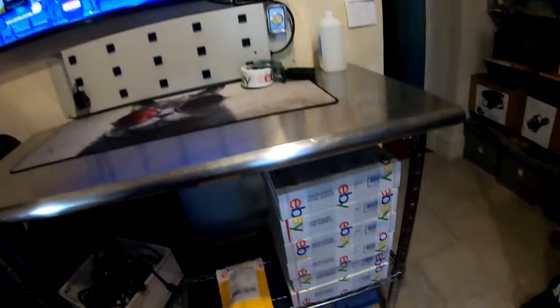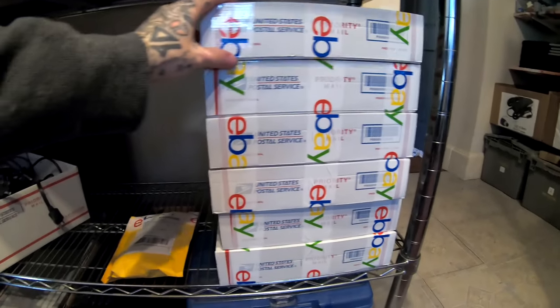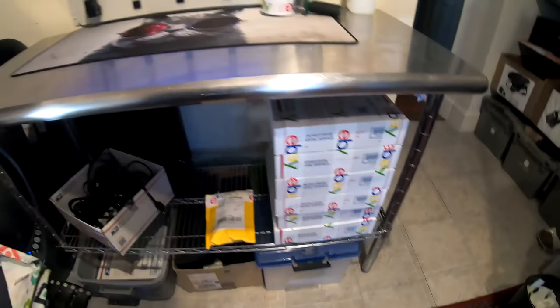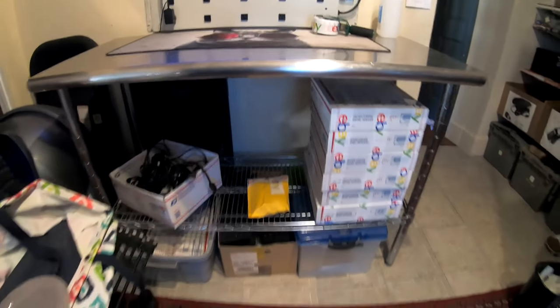January 21st today, and I sold 5 more of the Samsung Chromebooks on Facebook. And then I also sold this Dell laptop power cord on eBay. So I'm going to head off to the post office now.